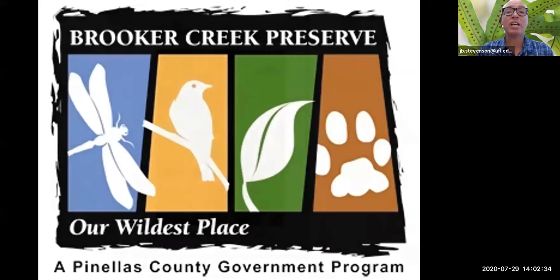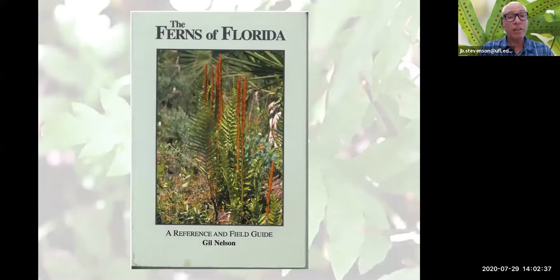So today's subject, native ferns of Florida. A lot of the information in today's presentation has come from personal experience. I've worked here at Brooker Creek for about 8 years. I've been working with plants pretty much all my life. So I've had the great privilege of working, honestly, all over the world with different kinds of plants from you name it. Ferns are a particularly interesting group to me. They're an odd group of land plants. They represent some very old ones. So a lot of today is going to come from personal experience and observation.